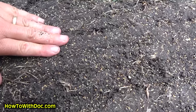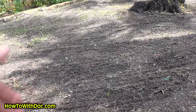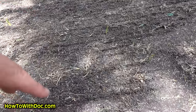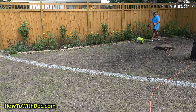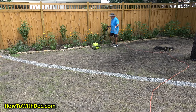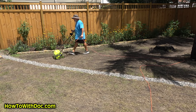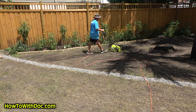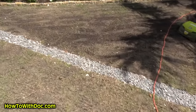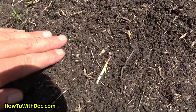Okay, so you can see I put down quite a bit of grass seed. And now what I'm going to do is I'm just going to use that Sunjo, and go the other way now and stir it up, and you'll see that all this seed basically disappears. And of course the ground is uneven, but you can see that hides the grass seed fairly well.